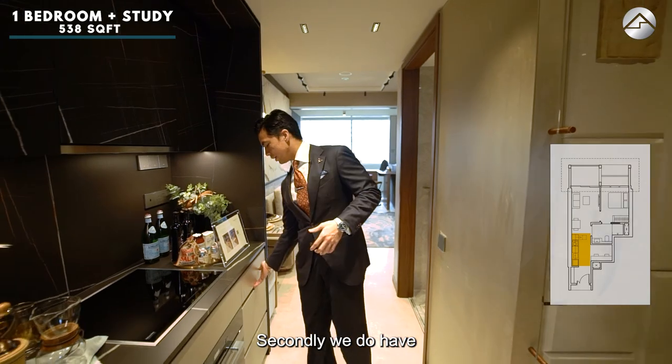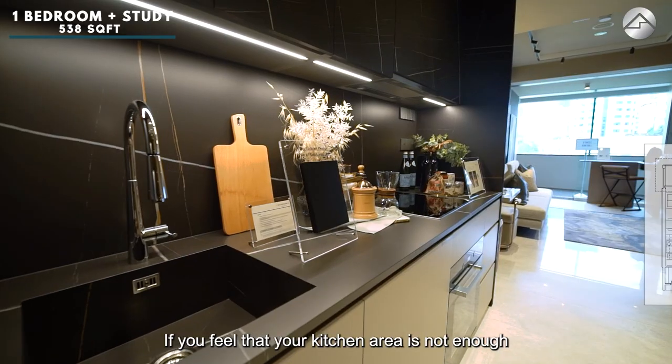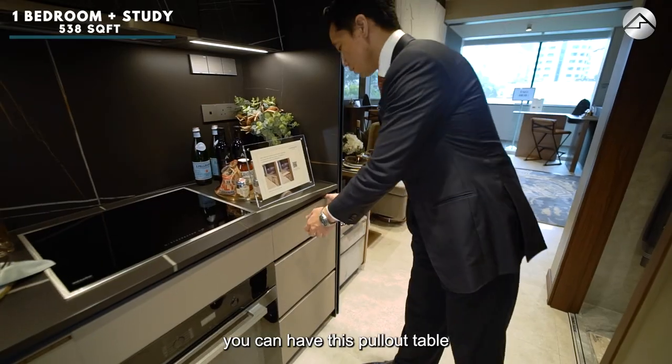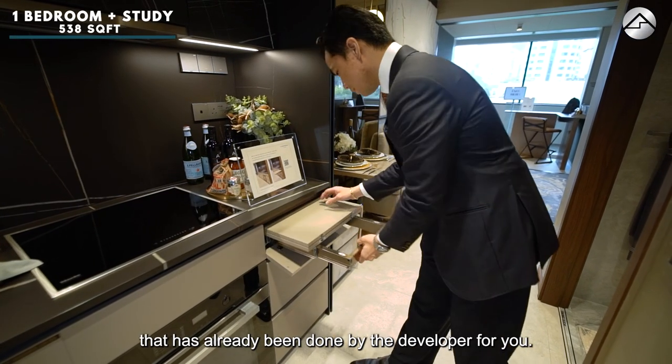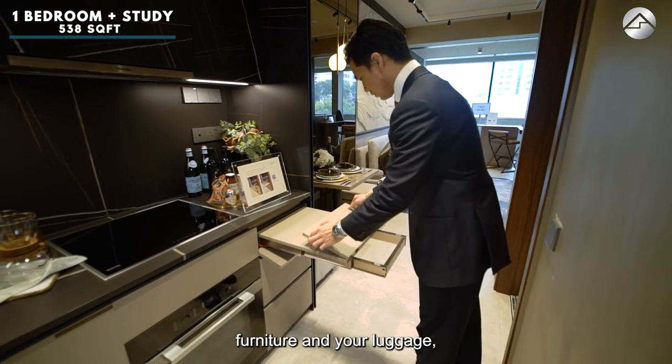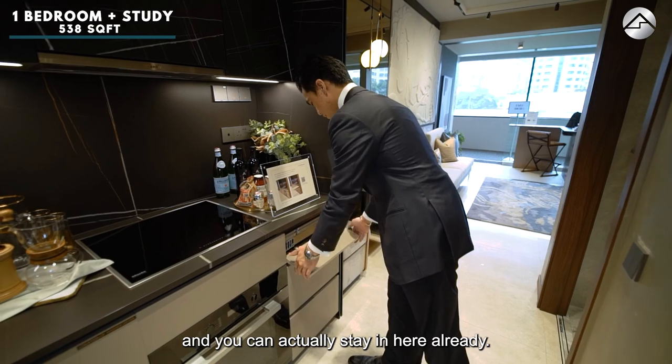Secondly, we do have an interesting pull out table. If you feel that your kitchen area is not enough for your food preparation needs, you can have this pull out table that has already been done up by the developer for you. So no fuss, just come in with your furniture and your luggage and you can actually stay in here already.